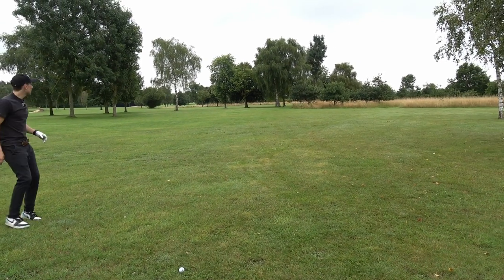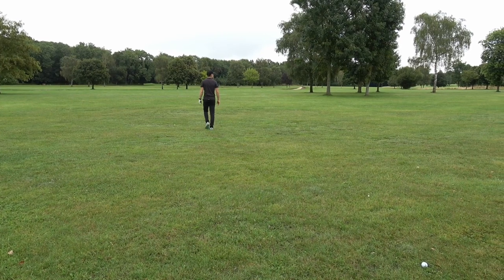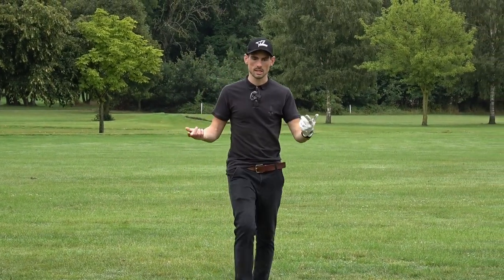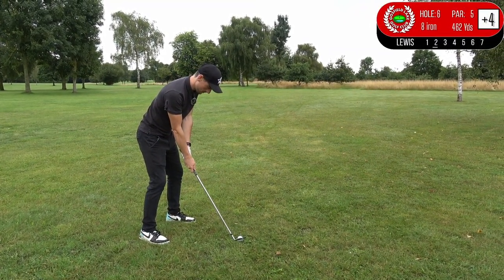What I'm going to do, I think, is the smart play, because I can't carry the bunker. I'm going to hit an 8-iron into position. It's a par five, isn't it? So we do this again, smart play. Par fives are where we're going to make up scores today.